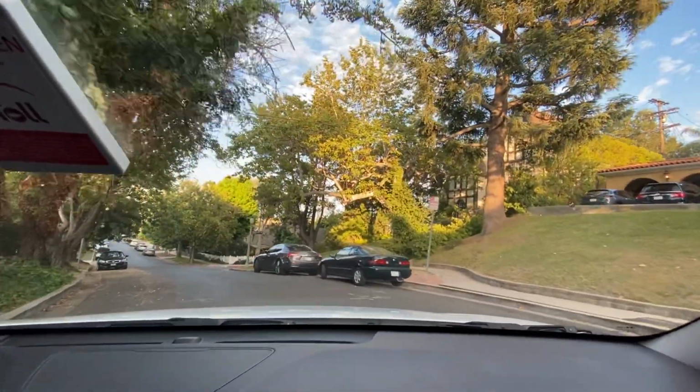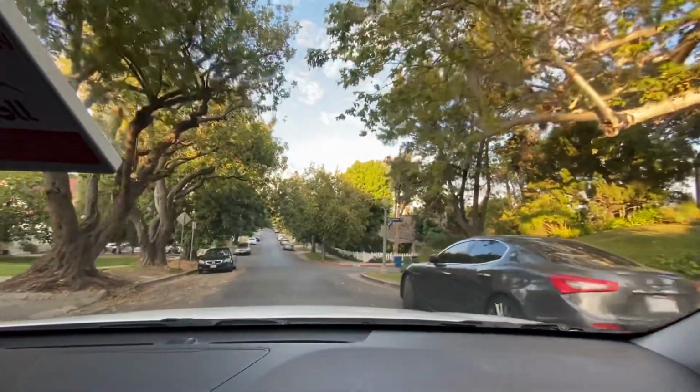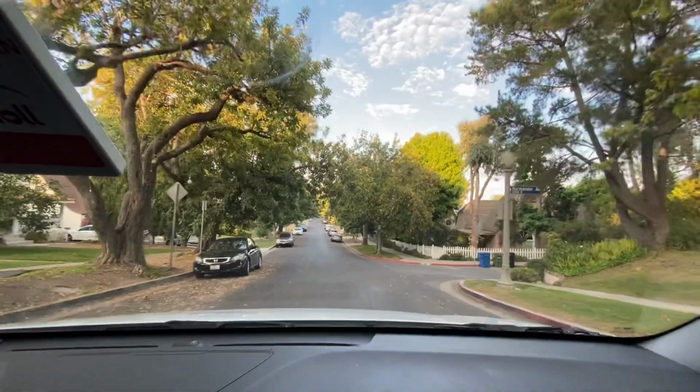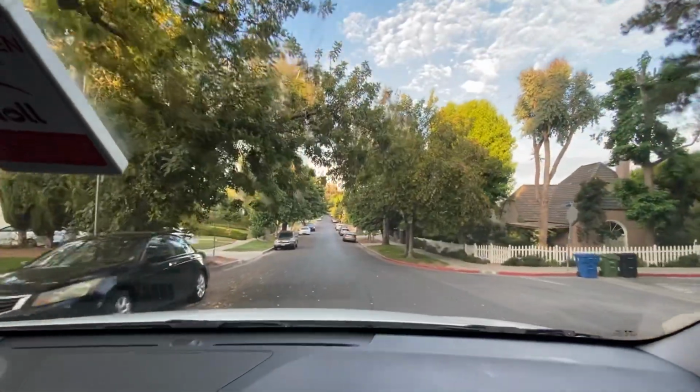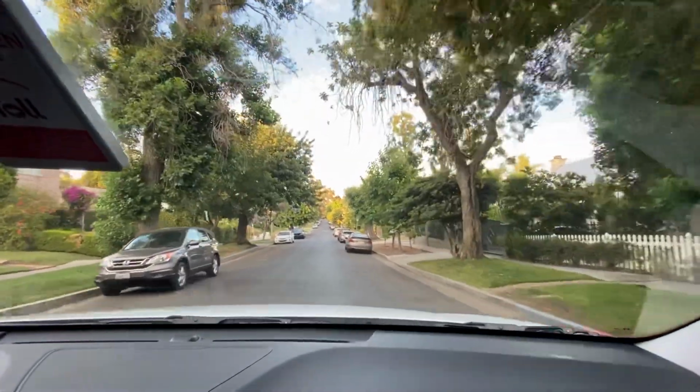Yo, somebody's still living humble with an Acura Integra right here, right behind the Maserati. Yo, that's what's up. That's what I'm talking about. You live in the Hollywood Hills, but you still riding a 90s Acura Integra. You didn't know how much gas money you saving?